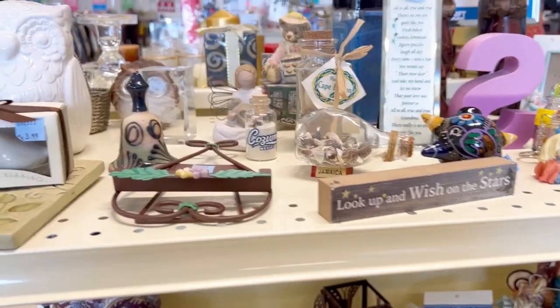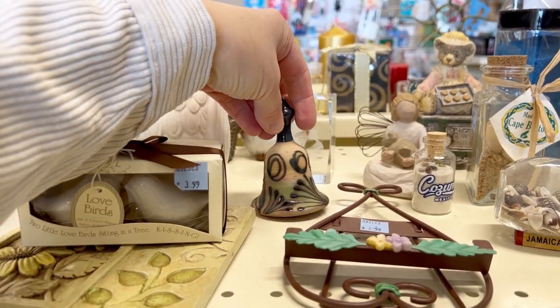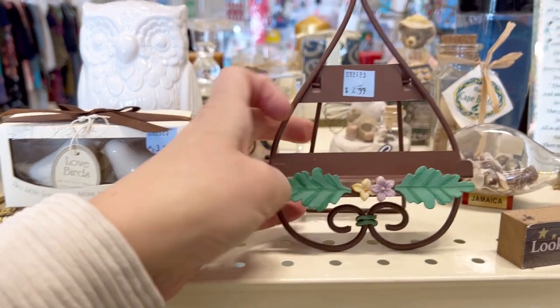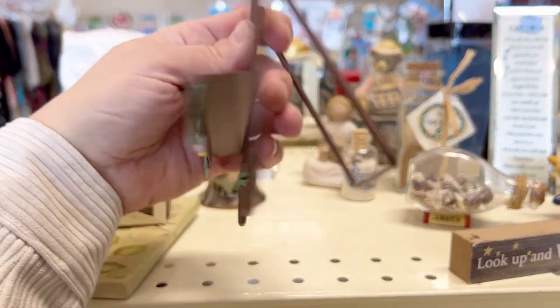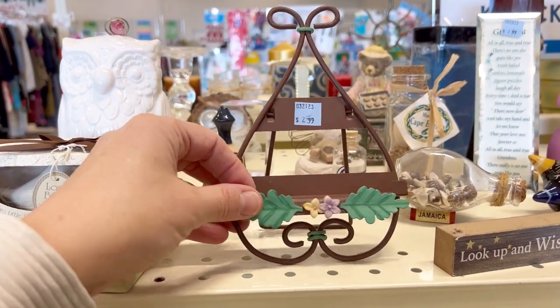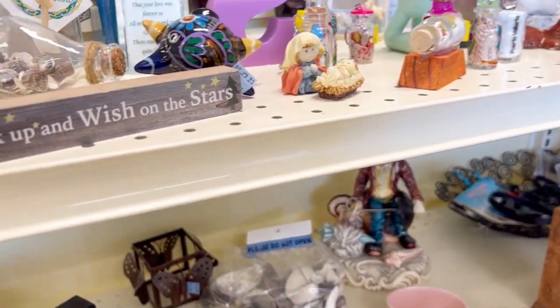I think they do. Oh, that's kind of a cool bell. Pretty colors. What's this? A little plate holder? That's cute. That would work in my booth. It's probably for a picture frame, but I would use it for like a little tiny plate. Yeah, I think I'll get that for my booth. Why not? I got my glasses ready today. And my shirt.